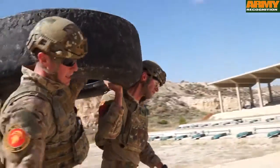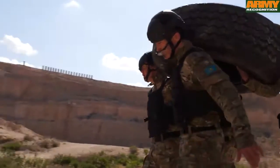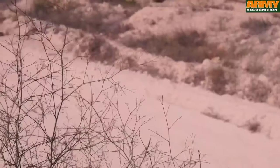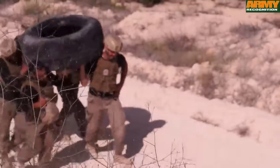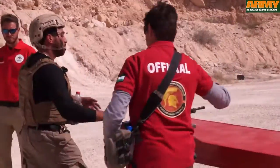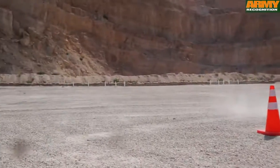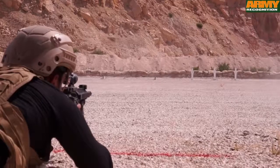They'll move back, pick up a big tire, and then the team will carry the tire from stage 2 to stage 3, which is about 600 meters. When they arrive at stage 3, the designated shooter will pick up an M6A2 rifle with an ACOG sight on it, advanced combat optical gun sight, and they'll engage 6 small steel targets, 6 rounds again, same time penalties.